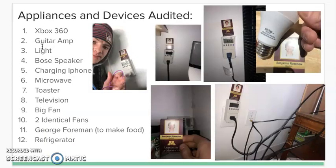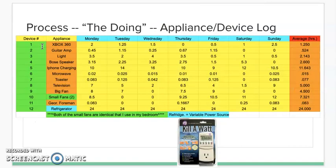In this slide, you can see the 12 appliances and devices that I audited, and then a couple of pictures that I could sneak in there. For the due part of the assignment, I audited 12 different appliances over the course of the week. With these appliances, I actively monitored the time spent using the respective appliances or devices, alongside this making sure my roommates track their usage as well. And then below you can see the kilowatt meter that I used, the specific one.